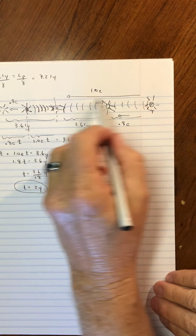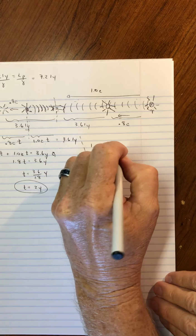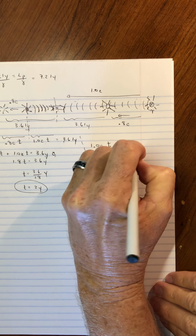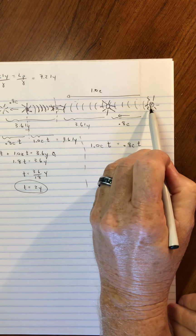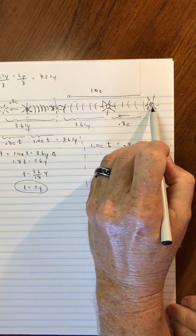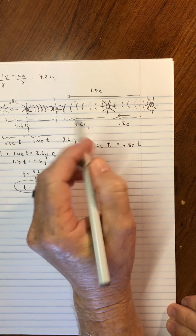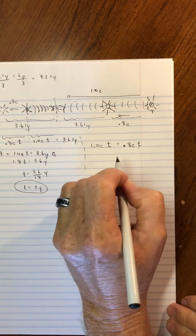Okay. And so that's this whole distance here. And that distance would be made out of 0.8c times this time. So again, that's the same time. You know, the time it took for the light to go from the explosion all the way to my spaceship is the same time right here as it took for this position of Tau Ceti to move to here. And so that's why it's the same t here. And of course, a different speed.